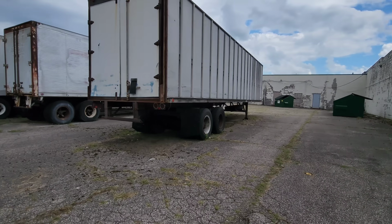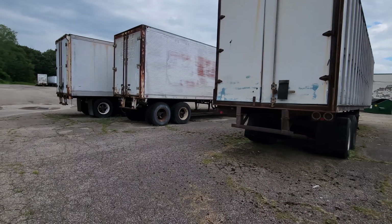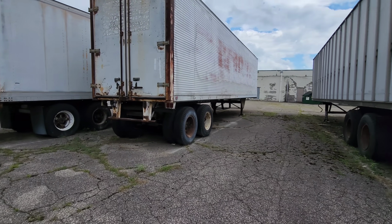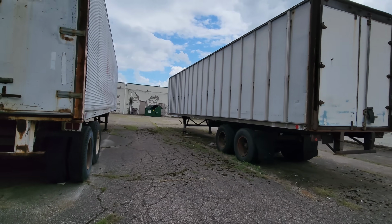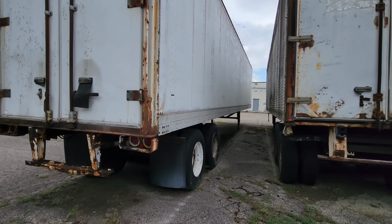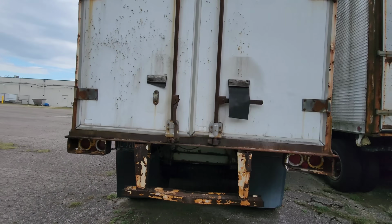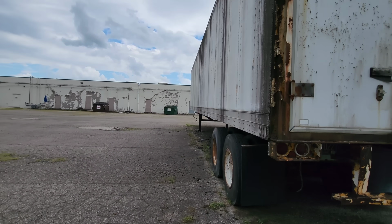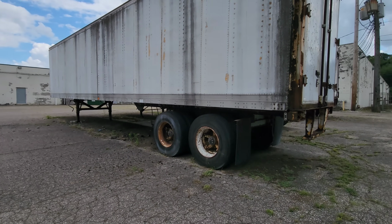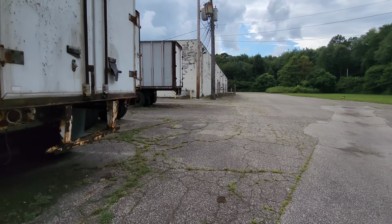These trailers have been here for some time, though. These tires look dry rotted like crazy. I mean, they all still got air in them, but they've definitely been on there a while. And then these are the other businesses in the shopping center. Yeah, they've been there a while.